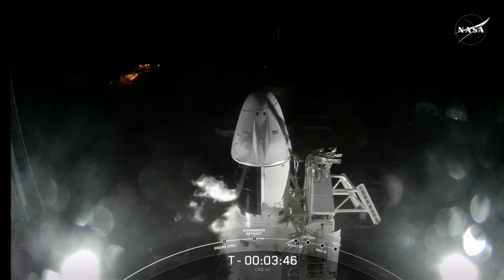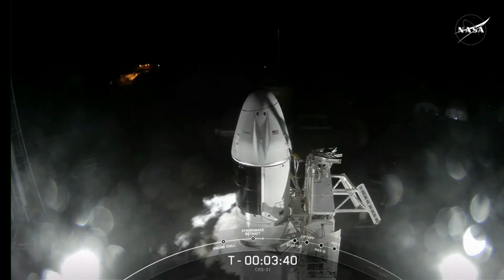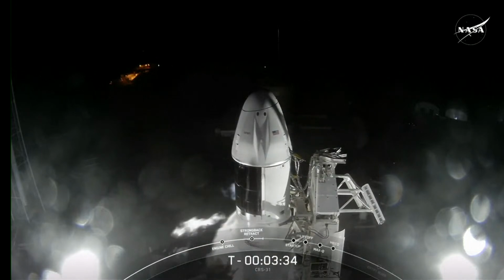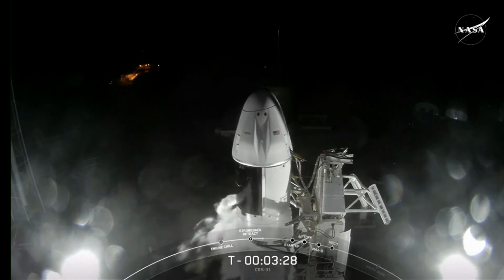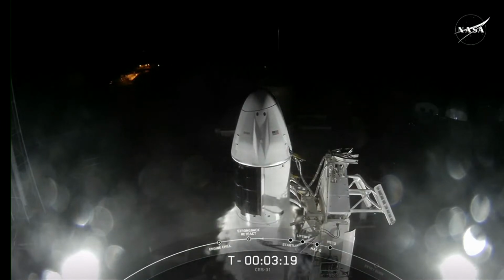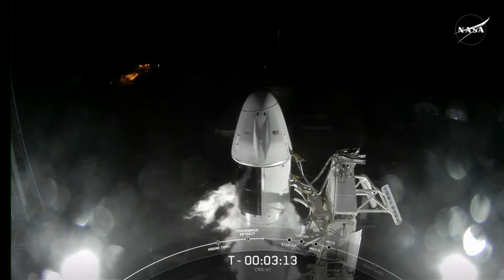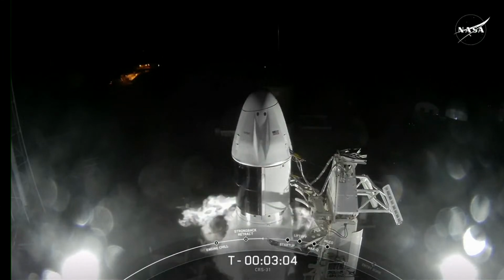You should see that truss structure on the right. On countdown, LD polling for MD for final status check. MD is go for launch. You see the transporter erector reclining from Falcon 9. There it is, fully reclined from Falcon 9.